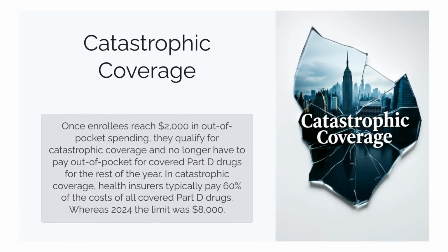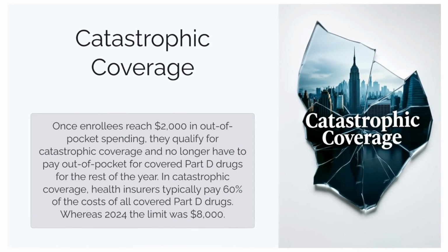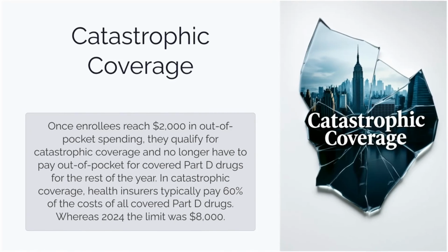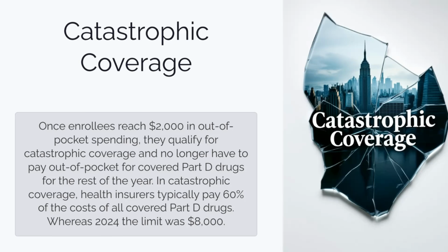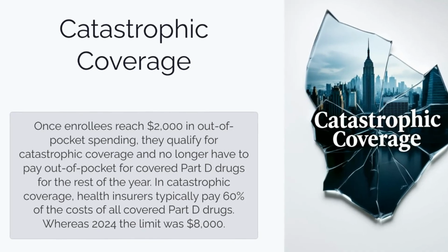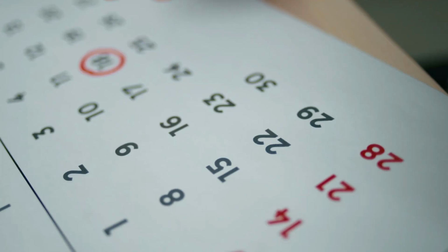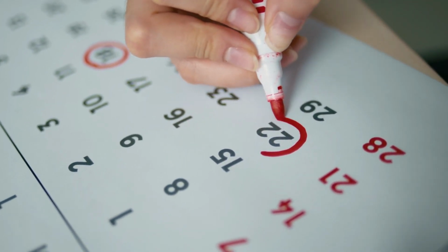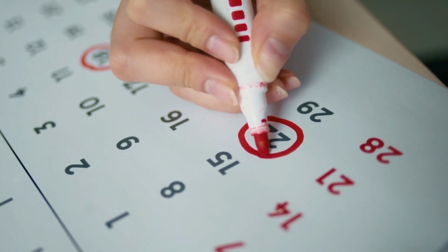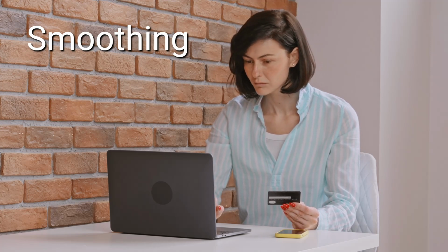In 2025, after $2,000 out-of-pocket, enrollees enter catastrophic coverage, paying nothing for covered drugs, with health insurers covering 60% compared to $8,000 in 2024. Beneficiaries can now opt into a program that allows them to spread their out-of-pocket costs over monthly payments rather than paying large amounts at the pharmacy. This is called smoothing and can significantly ease the financial burden at the start of treatment.